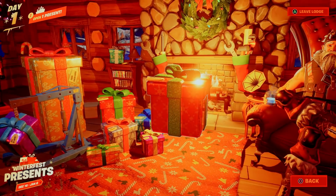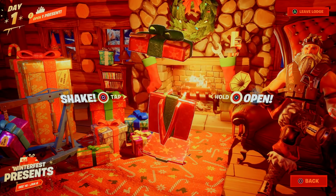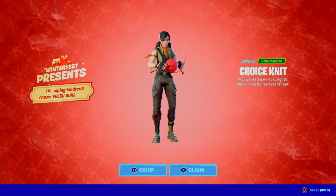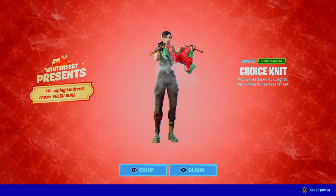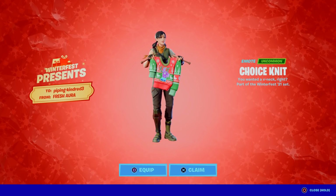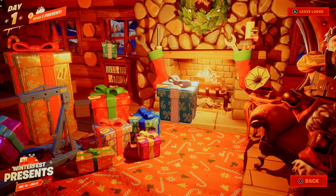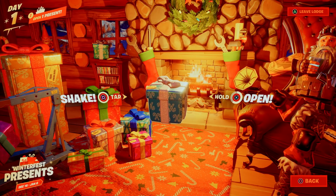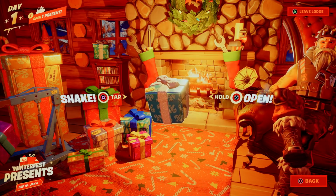We then have the red one near the back. You guys could get the Choice Knit emote, which actually does look really cool. I'm not gonna lie, it does look absolutely amazing. So if you guys do want to get the emote, make sure you guys are picking the red one on the left. And then finally, for the final one on the left side, at the very top, you guys can see it on like a bookshelf. This is where you do get the music track. So make sure you guys are doing these.